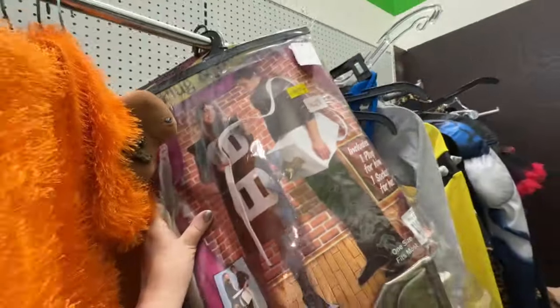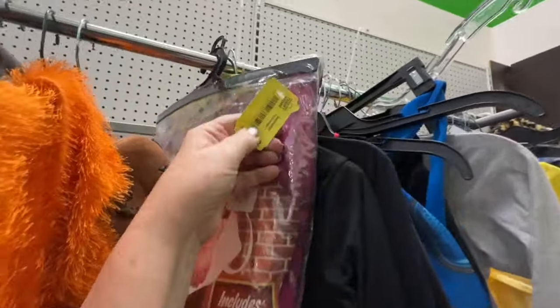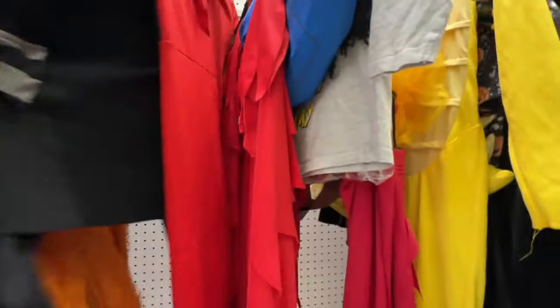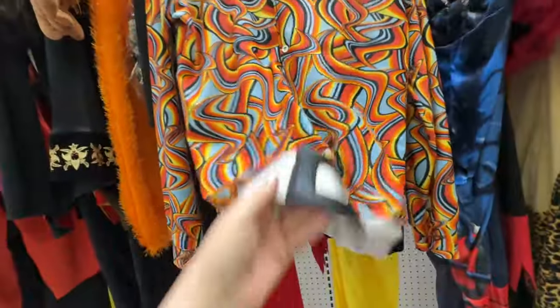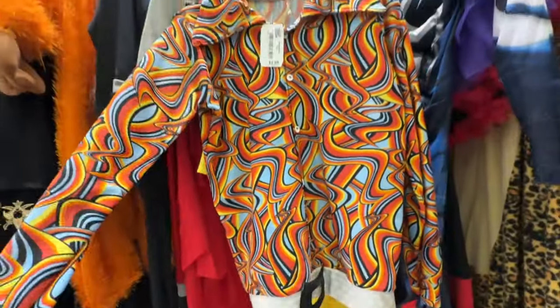This is, oh my gosh, the plug. Female and male plugs. $15. That's cutting it close though. I mean, the original price was $59.99. Still, that seems to be like a very groovy shirt. That's pretty cool. It's like an Austin Powers kind of shirt. $4. If it was an adult size, I would take it, but it's a child. I don't think that it's gonna be that popular.